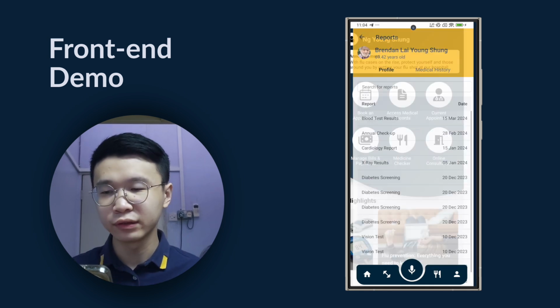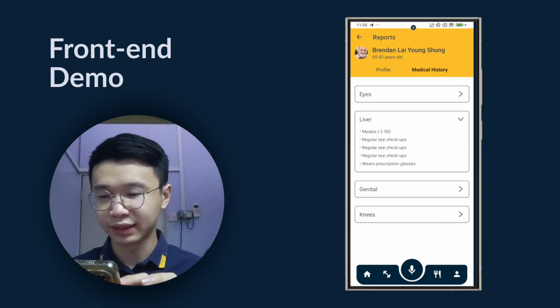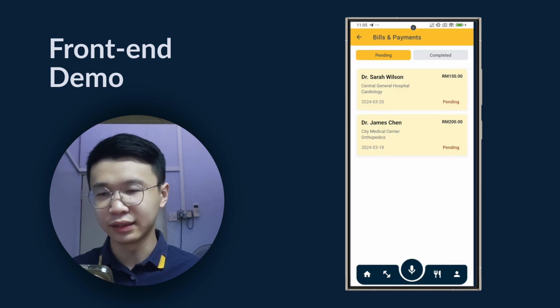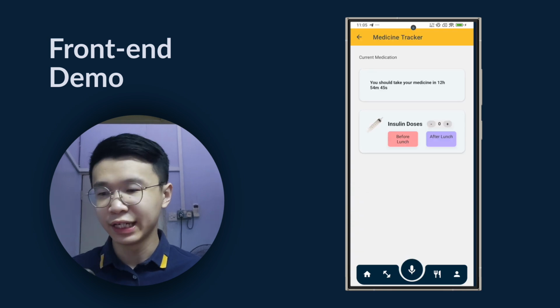Moving on, you'll be able to see the medical records that you have. So for example, this profile and also the medical history. Next up, you'll be able to see the bills and payments that you currently have. So you can see there are 2 pending payments and the completed payments that you have. Moving on, we have the medicine checker. It will remind you when you should take your medication.